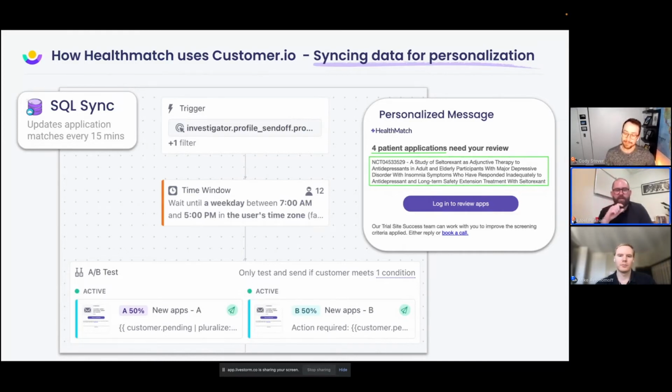So after that event gets triggered, we again wait for a time window. These clinics are usually working 9 to 5, Monday to Friday, so we time the daily digest to go out usually in their morning. But again, working between the US and Australia, time zones are very different, so time zone is something we always need to factor into everything we do. So we have to wait until this time, then we send out this match alert, this notification to say you've got more applications.